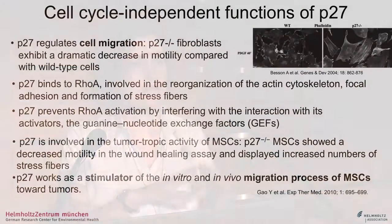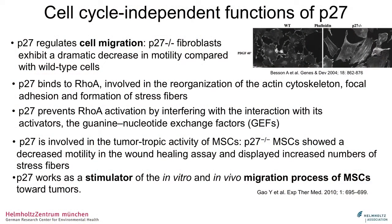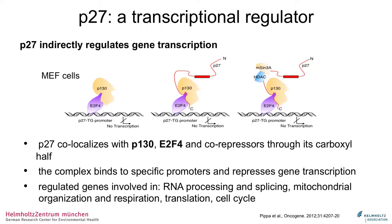Just for the sake of completeness, I don't have the time to go into the details, but besides these cell cycle dependent functions of P27, there are also cell cycle independent functions. In the last few years, people have concentrated on figuring out what P27 does outside the nucleus. They've found that P27 can stimulate cell migration, by interacting, for instance, with RhoA in fibroblasts and maybe with other proteins as well. P27 can also indirectly regulate transcription: it can interact with transcription factors and co-repressors and repress transcription from specific promoters. So the function of P27 is becoming more complicated than we thought a few years ago.